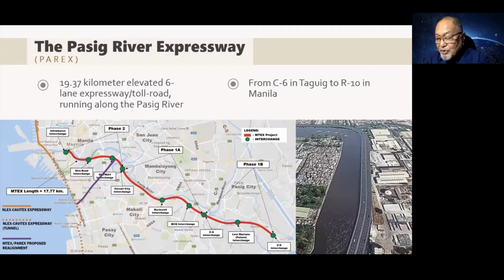I'm not sure if the participants of this webinar are familiar. The PAREX is a 19.37 kilometer elevated 6-lane expressway. And as you can see on the map on the left side, it extends from C6 near Laguna Lake, all the way up to the mouth of the Pasig River in Intramuros. So that's the whole length, and the picture here on the right is coming from the materials from SMC, showing how that elevated 6-lane expressway might look like, when it is built along the Pasig River.